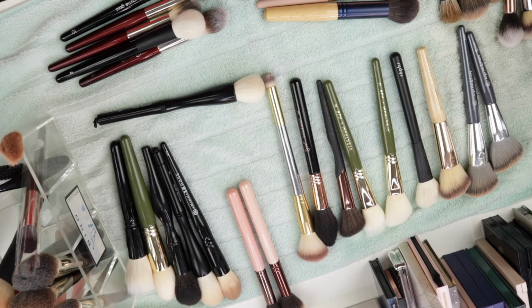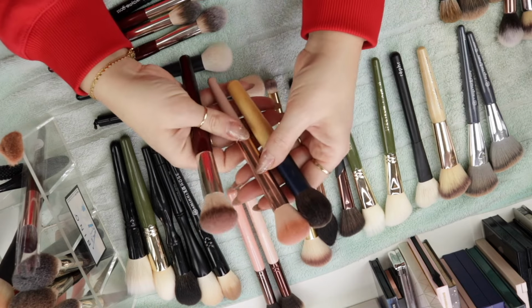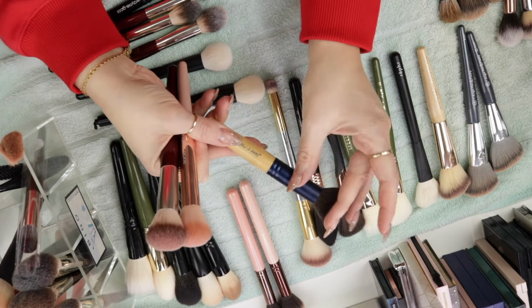But I will set those ones to the side, and we'll see as we go through here. So since these are somewhat similar in size, why don't I pull these ones out here? We have a Sonia Kashuk, this BK Beauty 106, and oh my gosh, this Jane Iredell.